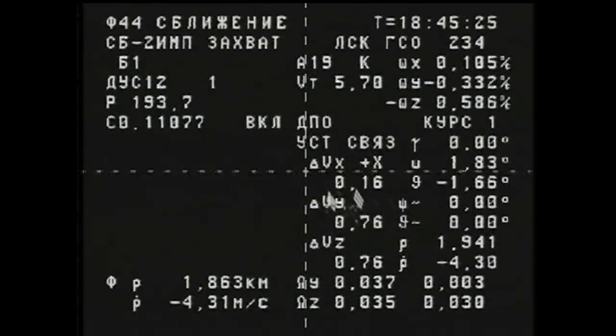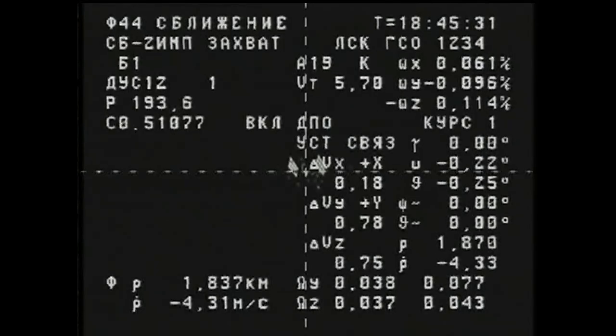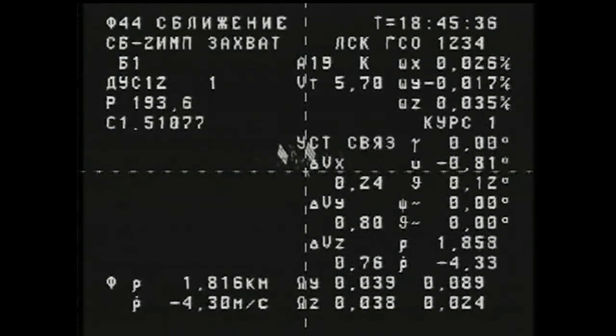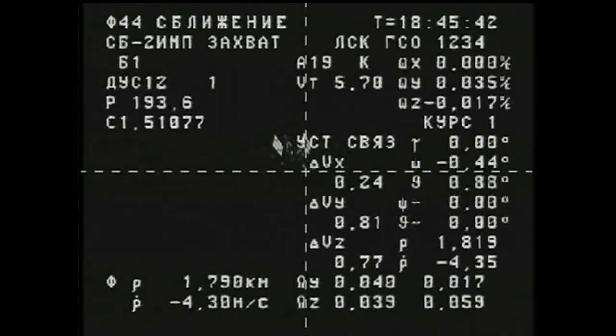Station's VKU. Station in the center. And the station now in the field of view, right in the center of the crosshairs, as Progress continues its approach to the station with a closure rate now of just over 4 meters per second.